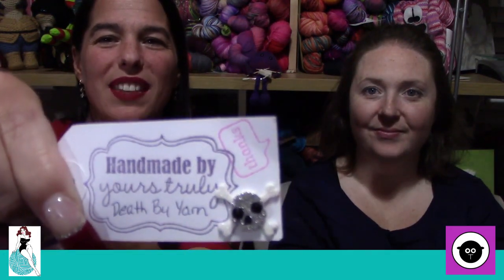I'm like, so tell me what you got that's unique to you, or an indie dye, or something different. And she did. This is handmade by yours truly, Death by Yarn. You got to see this card. I love it. Look at this label. Do you see that skull and crossbones? That's awesome. So I bought a DK weight. It's 100% superwash merino, and it's 246 yards, called Pastel Gems.